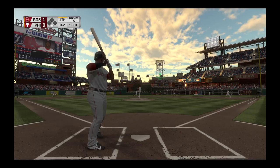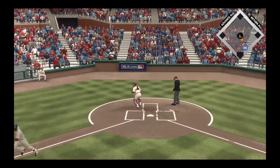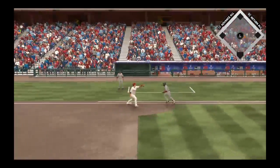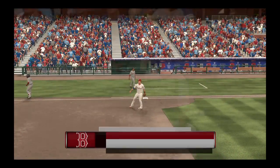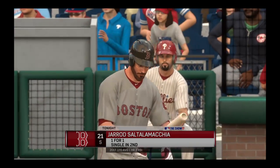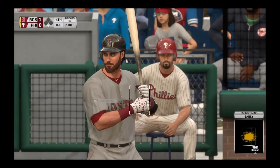Into the windup. Here comes the 0-2 pitch. Swung on in the dirt for the third strike. Hannigan finds it, and he makes the throw to first. Castillo is retired, 2 down now. Batting, catcher. The catcher, Jarrod Saltalamacchia, is in now. A base hit in his first trip.